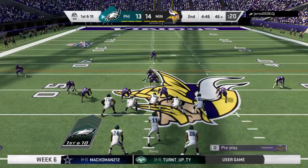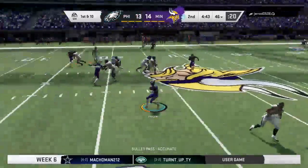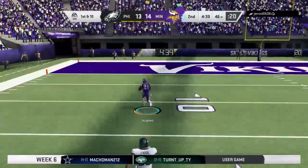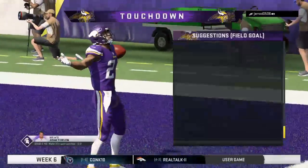A big hitter to start the drive has him up near midfield here for 1st and 10. Looking for Sanders, and it's intercepted. Picked up by Mike Hughes. And he will take this one home. It's a touchdown.